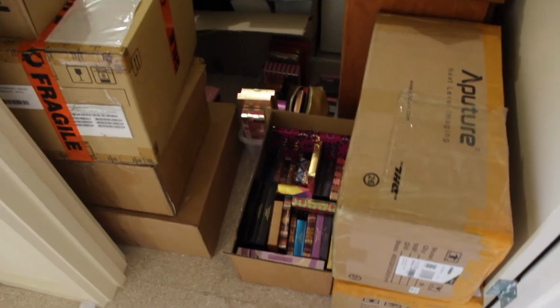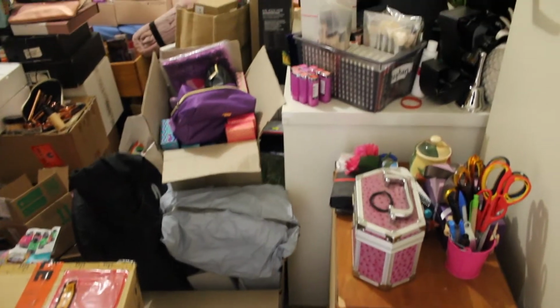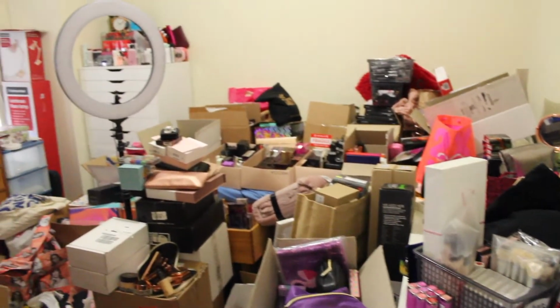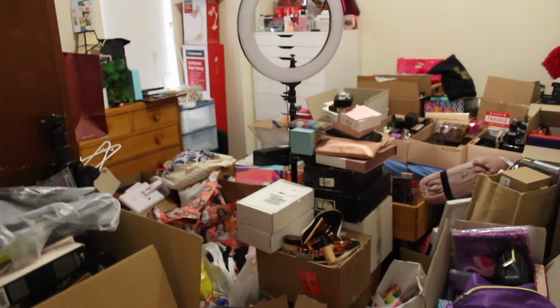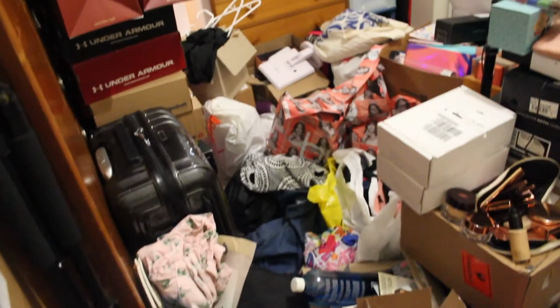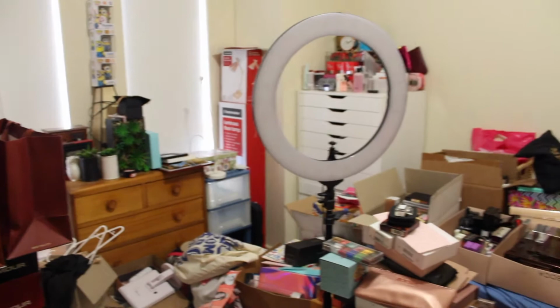Okay, so this is the room that we are going to be cleaning out today. This is the room that I'm going to be filming in, and as you can see, there is literally not a spot that you can walk around in here. It is completely packed to the absolute brim. Like if I even try to walk in between here, as you can see, there's literally not an inch that isn't covered in stuff.